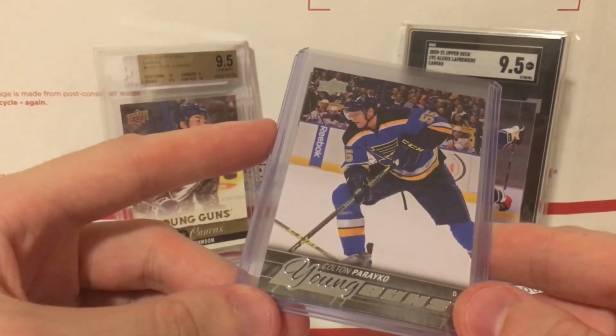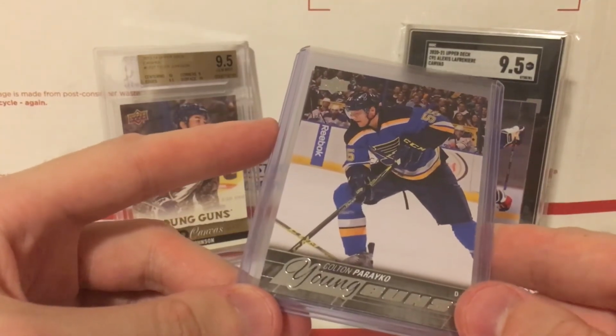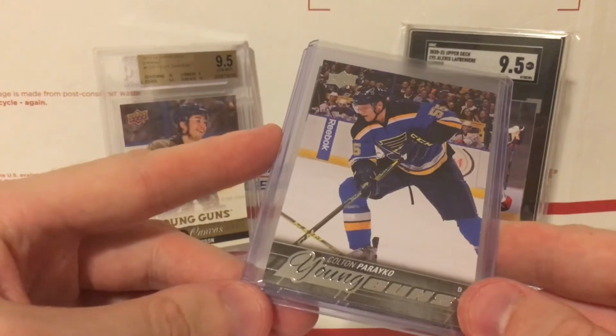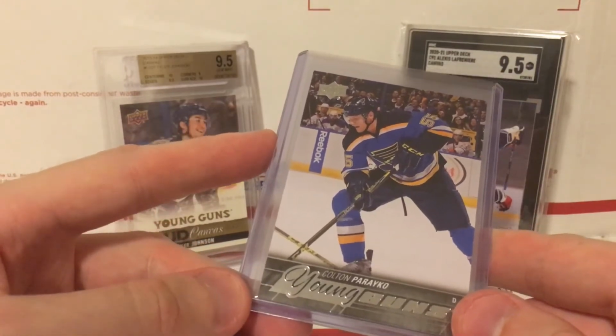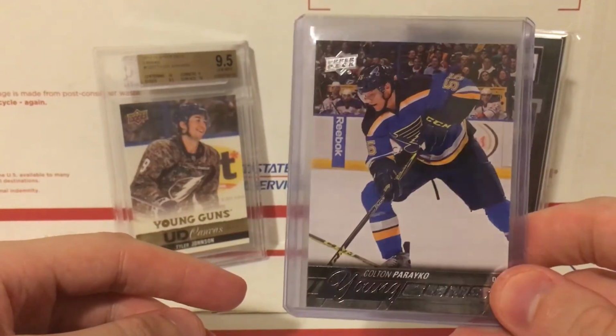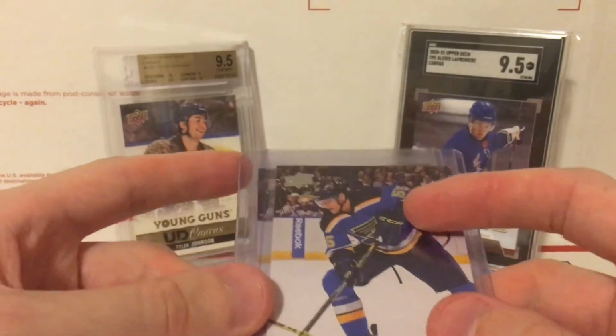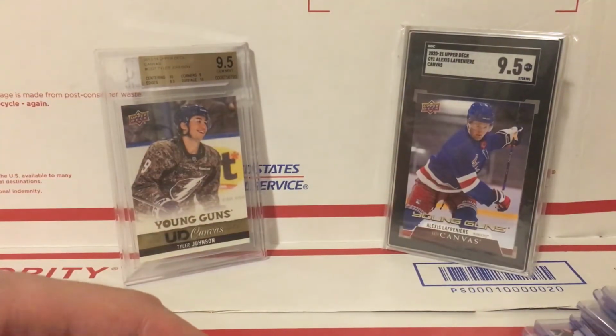Stanley Cup winner, I don't see his value ever really going down. He's been a lock on a lot of World Championship rosters for Canada. I mean, he's just an underrated defenseman. That's the only way I can really say that. I just like how he plays. So again, 9.5s would be great.